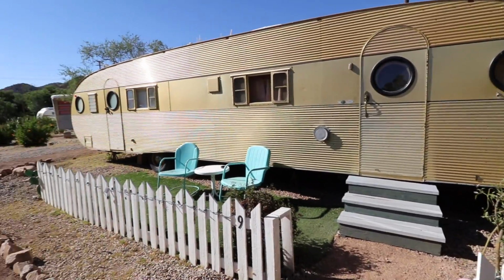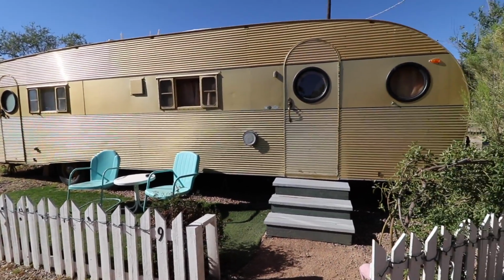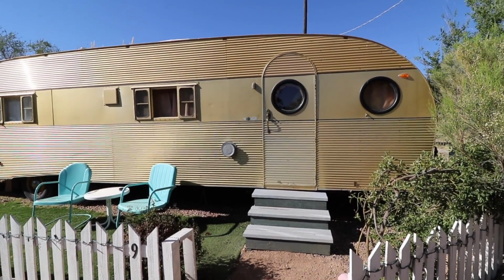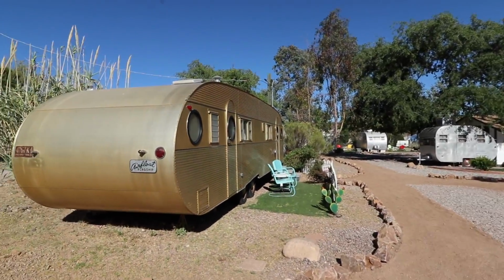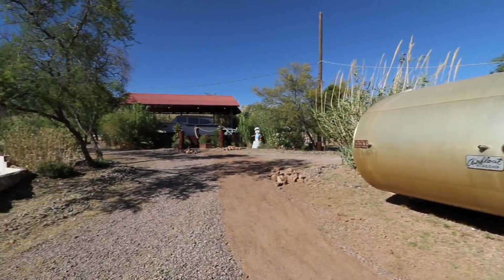Wow, look at this old gigantic Airfloat trailer over here. Pretty amazing. I don't know what the heck the hull is made out of there, but I'm told it's exceedingly rare. That is incredible. Just look at this place. Pee Wee Herman or Charles Phoenix would have a field day with this place.